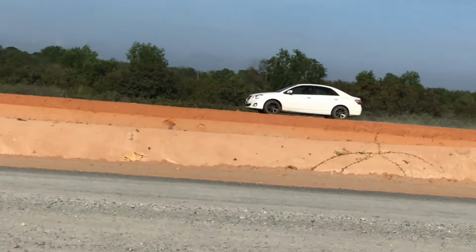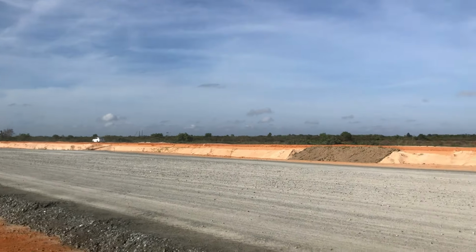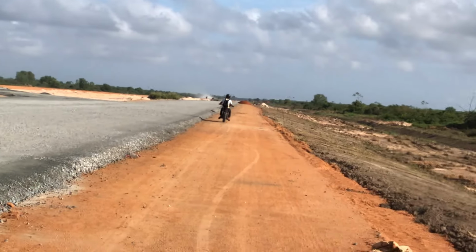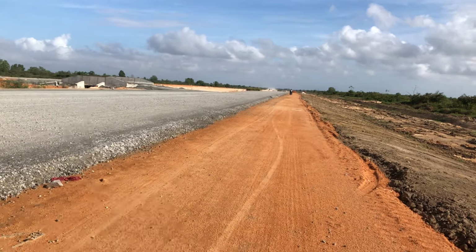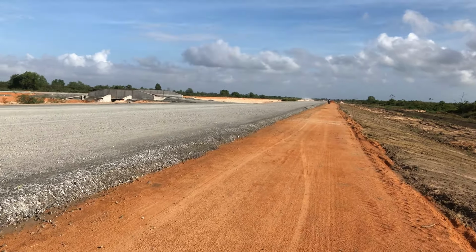So these cars are now using this new route. There's a guy on a motorcycle. He's also taking advantage of this new route. It's going to become quite popular because there's a lot of traffic from the East Coast heading to the East Bank that would prefer to avoid going through Georgetown and avoid the traffic congestion on the streets of the city.